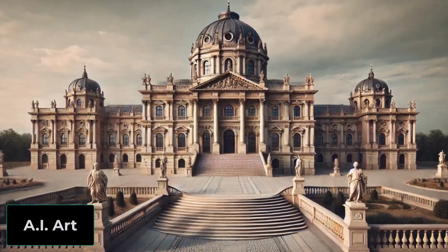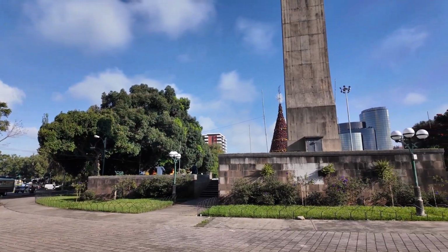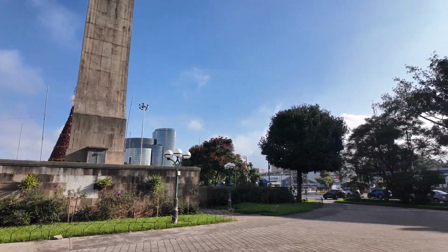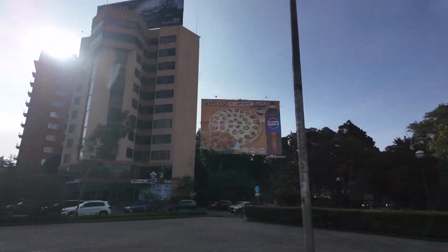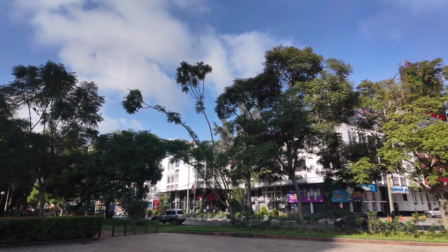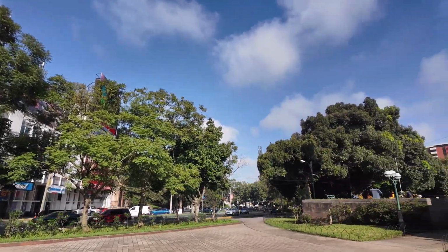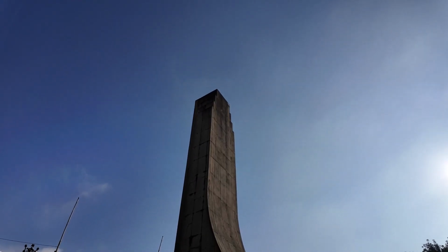Finally, the site where La Reforma Palace once stood is today occupied by Plaza Obelisco, standing as a symbol of the country's independence and the city's evolution. It's a place where history and progress meet, where the echoes of the past are preserved amidst the pulse of contemporary life.